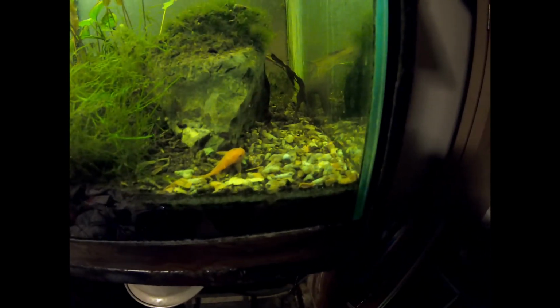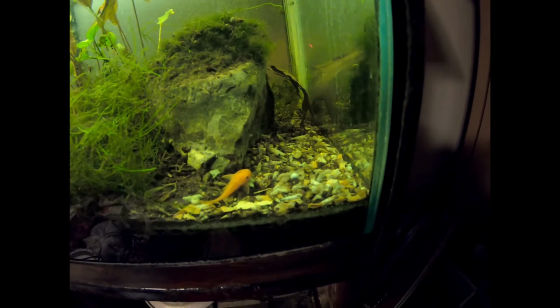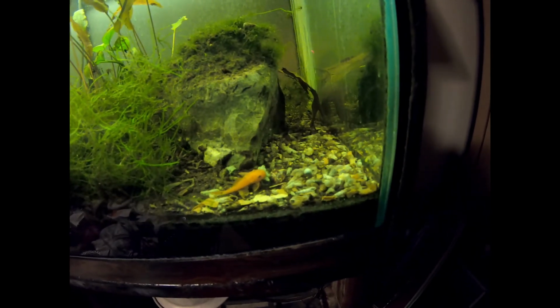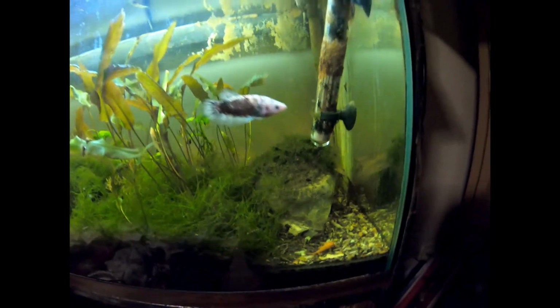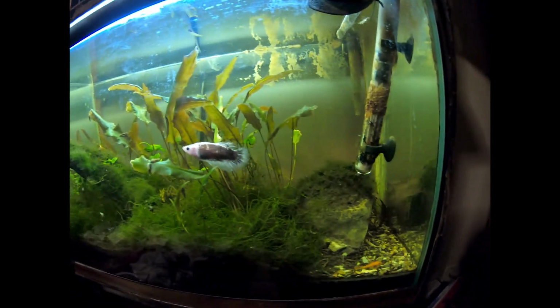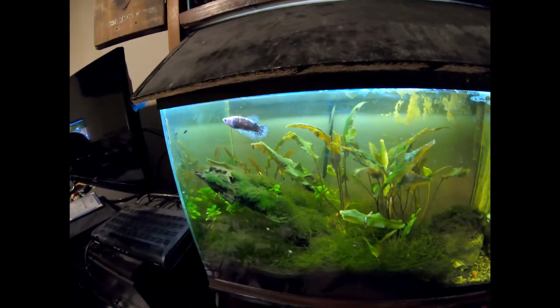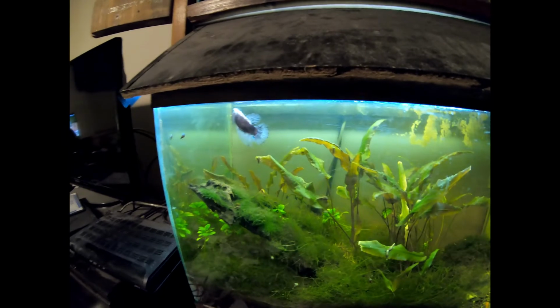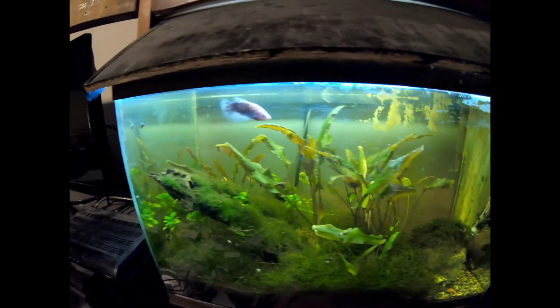And we've now confirmed that at least Super Red here understands that this algae wafer is something he can eat. He's been over here eating on it, when of course the Betta thinks all food is his. So even though he doesn't eat these or the cucumber slices, most of the time, if I'm not standing next to the tank, he'll be guarding that food down there to make sure nobody else eats.